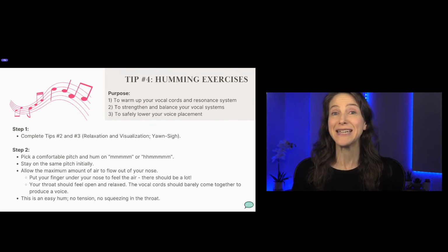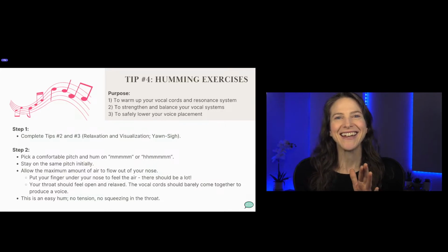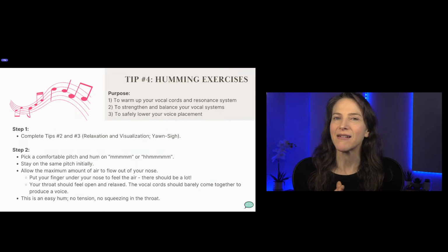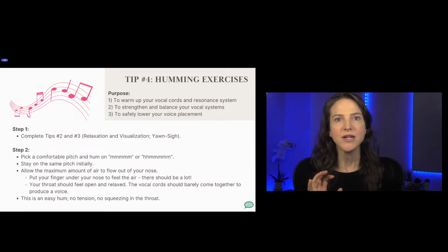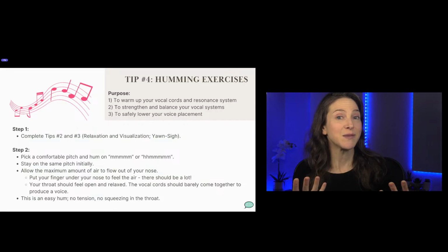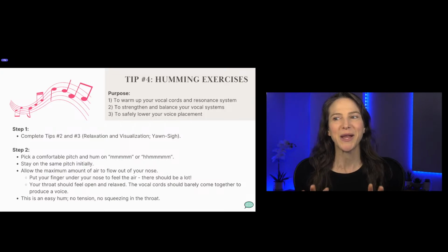Okay, tip number 4. Now, these are my favorite exercises, humming exercises. And again, this is kind of like singing, right? But we're not singing. We are using humming to help your speaking voice. It also might help your singing voice, but when we're singing and speaking, it's the same muscles, right? So these exercises will help both. So this is what I do every day to warm up my voice.